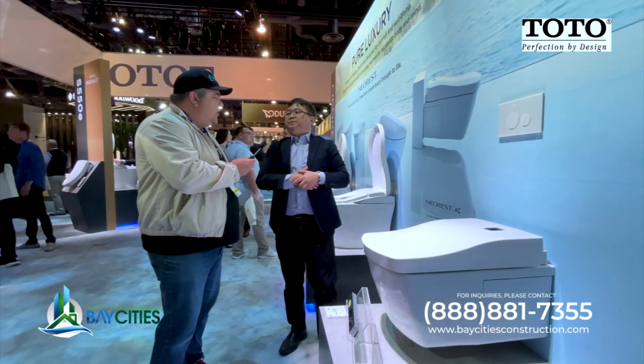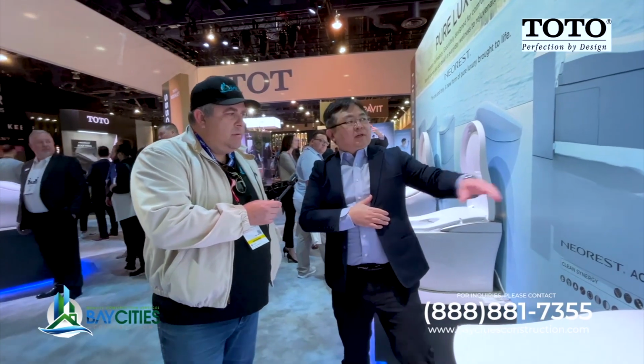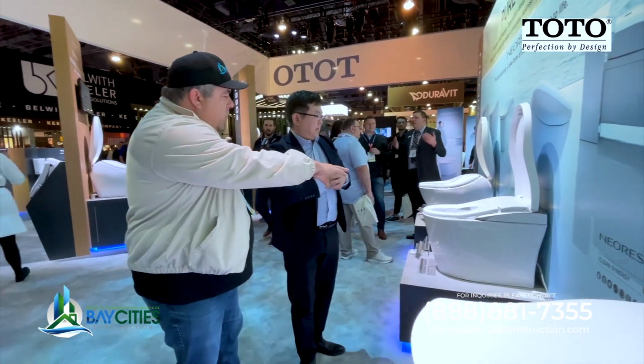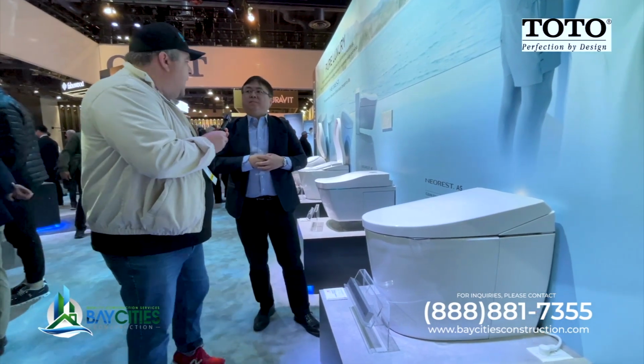Now, is this pressurized or is it just a gravity-fed tank? Actually, this is a gravity fed tank. Inside the wall, there's a tank. If you press, the water flushes. This has been in Europe. This is new for 2023 everywhere, globally. So these are kind of your staple products, right?